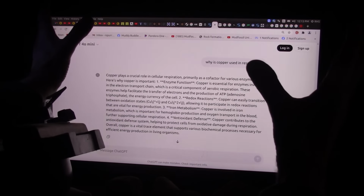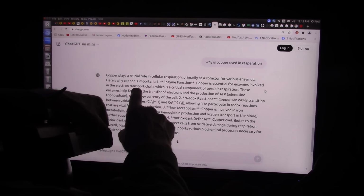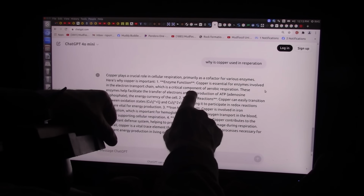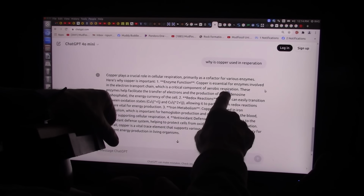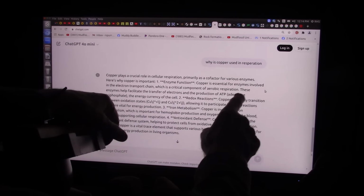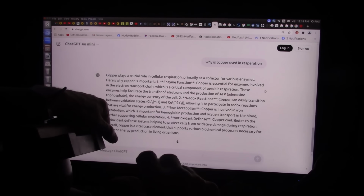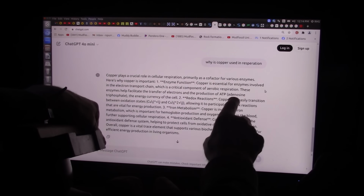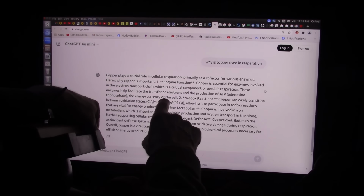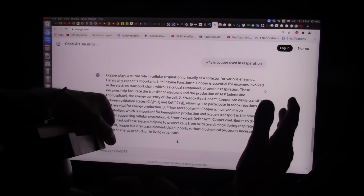Enzyme function. Number one, copper is essential for enzymes involved in the electron transport chain. There they were, right in the lungs. It's a critical component of aerobic respiration. Critical component in the lungs. These enzymes help facilitate the transfer of electrons and produce ATP, which is adenosine triphosphate, the energy currency of the cell. You need that to make your cells work. So copper sounds pretty important to me.